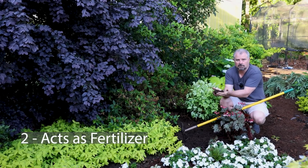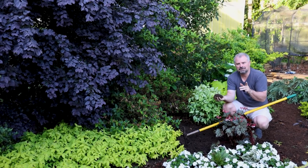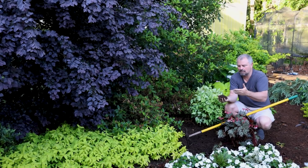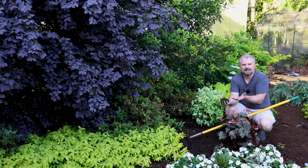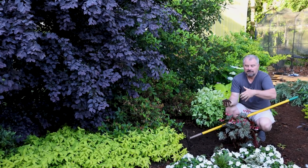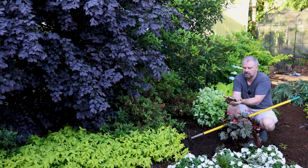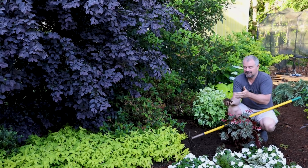So it's almost like a fertilizer, a very slow release fertilizer, and a fertilizer that is absolutely perfect because it only releases when it's warm outside. It only releases based on microbial activity breaking it down and making those nutrients available for your plants. And those beneficial bacteria, beneficial fungi are only active when it's warm outside. So it's not something that's going to be fertilizing your plants at a time of year when they're not able to use it. It's releasing at that time.